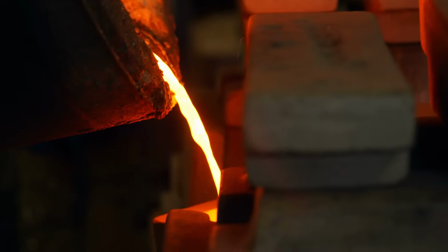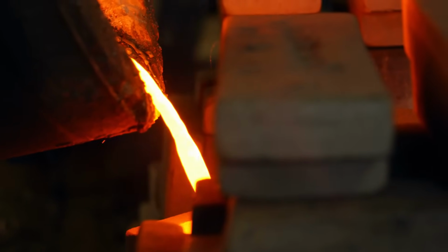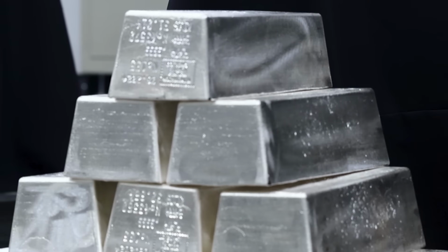Now, I don't know what I expected when I thought of a mint. Perhaps a boiling, dusty facility with hot, molten metal being poured into what would become shiny silver bars. But this wasn't it.